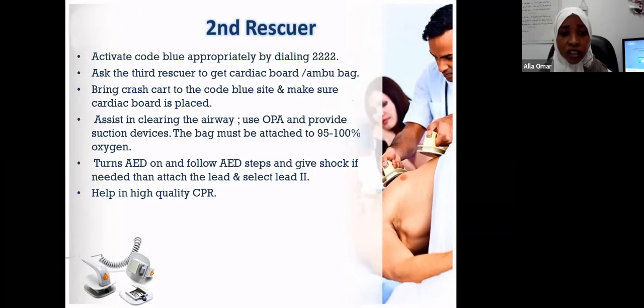And the second rescuer, what is she going to do? After she announces the code, she will come with the crash card and make sure the cardiac board is placed, because the bed is soft and for compression we need a hard, flat surface. Then she will assist with clearing the airway using an oropharyngeal airway, and provide a suction catheter, located at the top of the crash card. She will open it, connect it, and put it near the head in case of any secretion from the mouth or nose, so she can suction directly. Then she will attach oxygen at 100%.